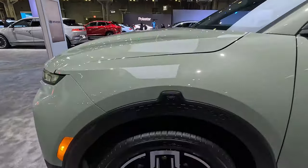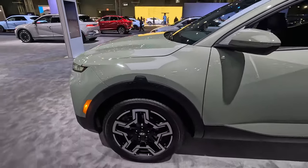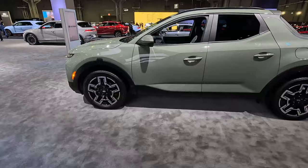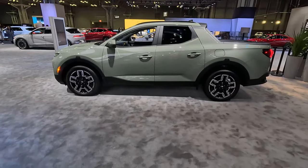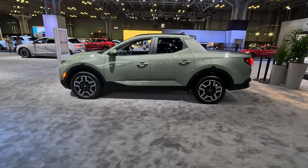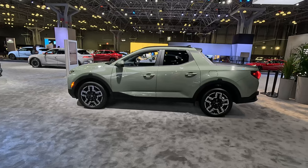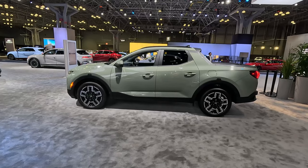I do like all of the little Easter eggs on this one, including the silhouette of the vehicle right here. The rugged looking wheel cladding that runs over both the front and the rear of this vehicle. The overall profile, though, has not changed much. This is a mid-cycle refresh. So we get an updated exterior, looks both front and rear, and a new interior.